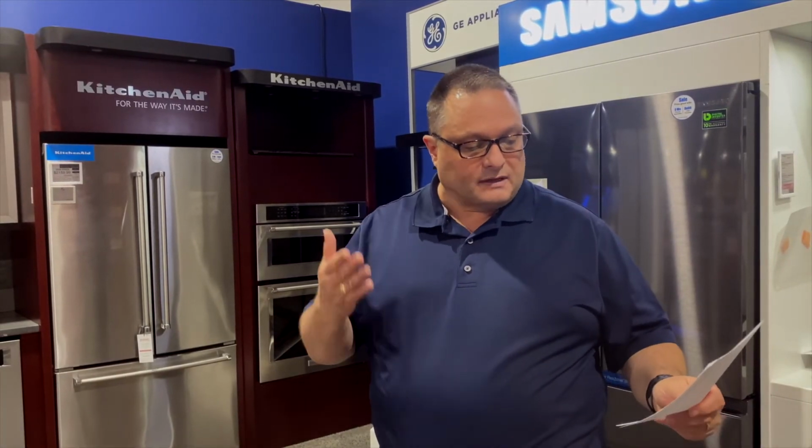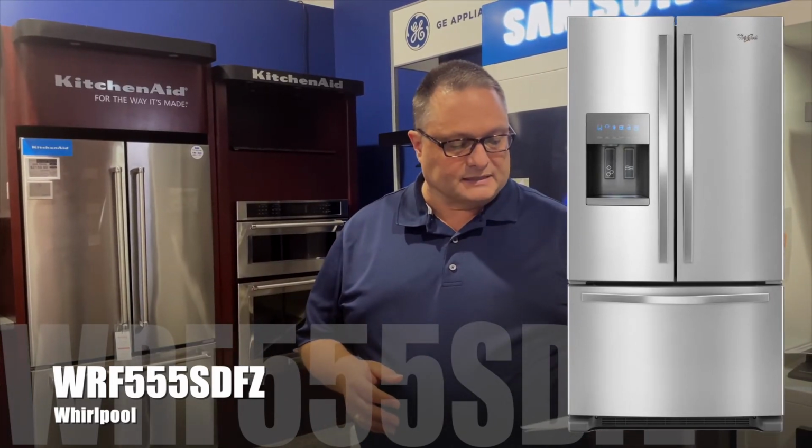Then when you want to get into a dispense model, and again, I'm giving you this by pricing going from the lowest to the highest, and I've got some consideration for in-stock in it. But Whirlpool starts us off, WRF555SDFZ. That model is a 3-door French door, and it's got the ice dispenser on the outside. It's a nice family size. Starting price at $19.79.